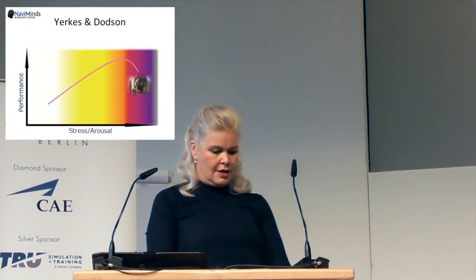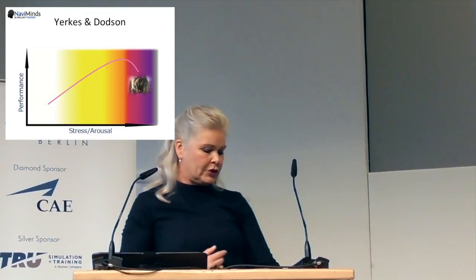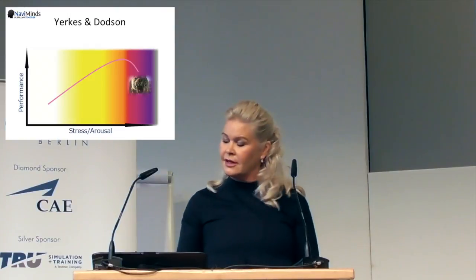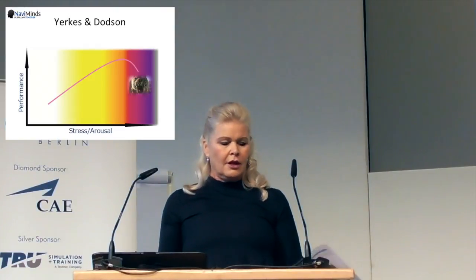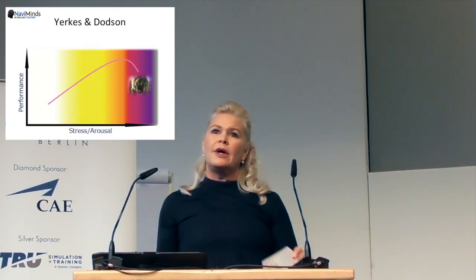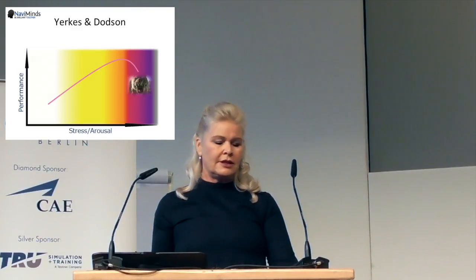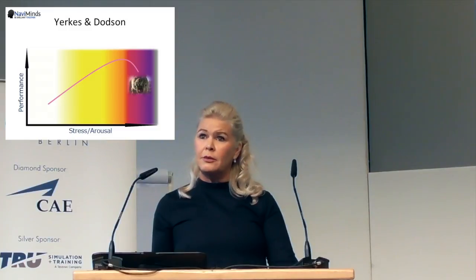Let's try to link these stages of situational awareness to the well-known Yerkes-Dodson stress curve. It looks like this. Clearly the comatose stage is quite self-explanatory. It's placed to the far right of the curve here. And we've asked many students where they would place the remaining 4 stages of situational awareness, and the responses that we often hear are these.